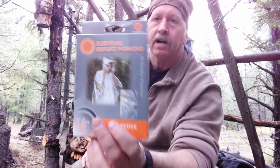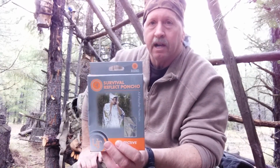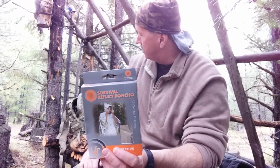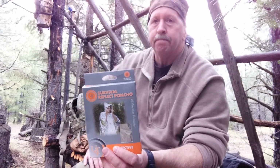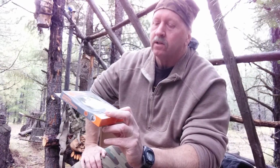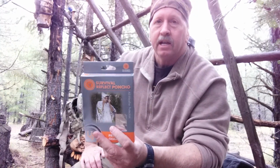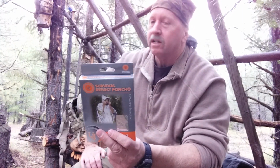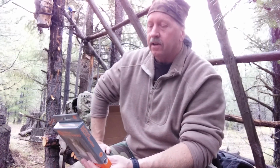Last item, Ultimate Survival Technology Reflective Survival Poncho. I keep emergency survival blankets in all of my packs, from the mini kit all the way up to my big packs. Keep them in the vehicle. You never know, they could save your life. If I right now were trapped out here in a storm and I put this on and I got a fire going in front of me, as long as I didn't melt it, I would stay warm.